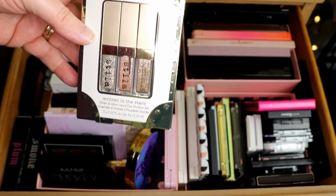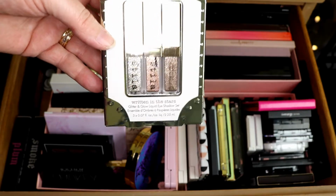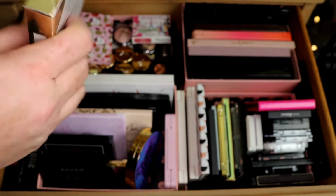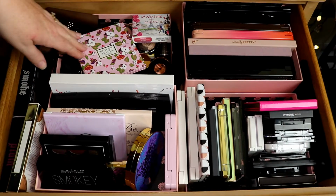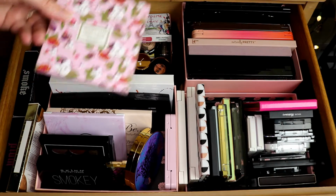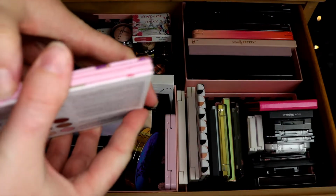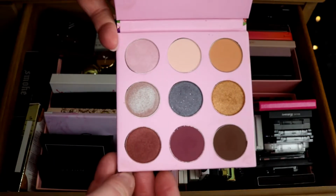Then I have this I just purchased recently. This is the Stila Written in the Stars. This is 3 of the liquid glitters. I have not opened this yet, and actually I haven't tried it yet either. Alright, tucked in back here are all of my single shadows and a couple of other palettes that I can't fit anywhere else. This is the Winky Lux palette I just got in my BoxyCharm in November. There are those. Some people really like this palette.